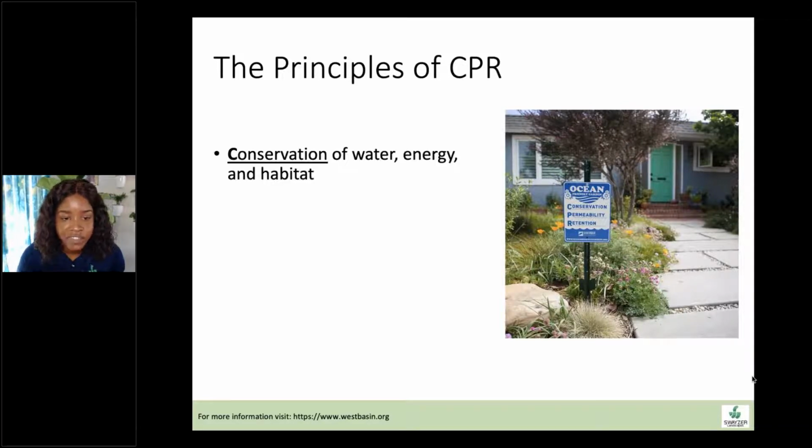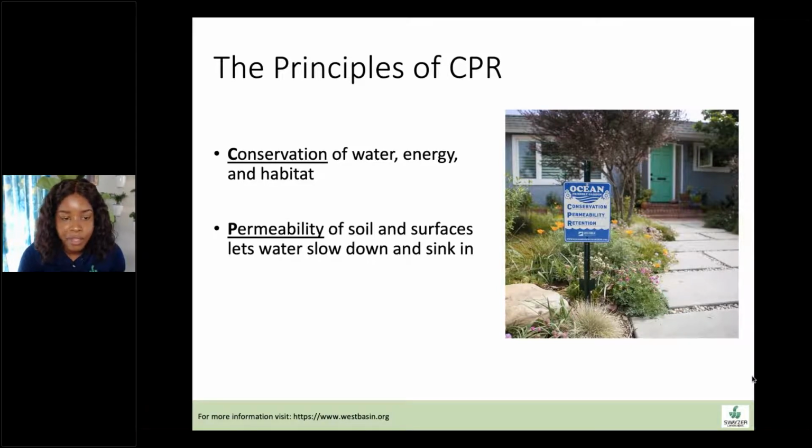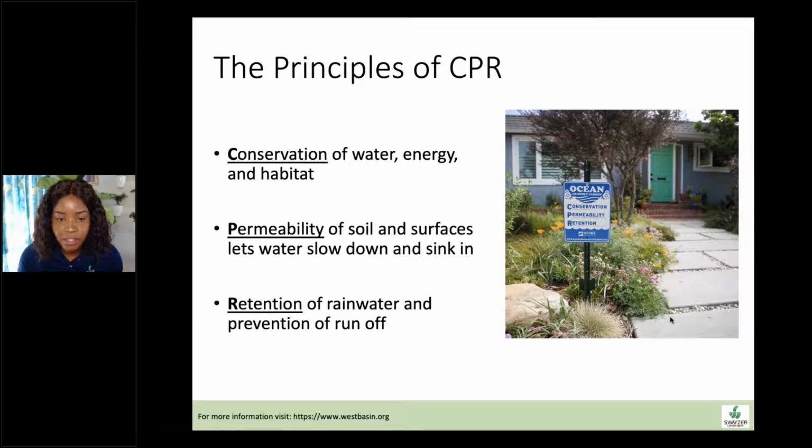So the C stands for conservation of water, energy, and habitat. The P stands for permeability of soil and surfaces, which lets the water slow down and sink in. And you can see a permeable surface here, right? Instead of just a concrete walkway, it has these permeable pavers, and so the water can seep in between. And then of course retention, which is linked to the watershed approach, where we have retention of the rainwater and prevention of runoff.